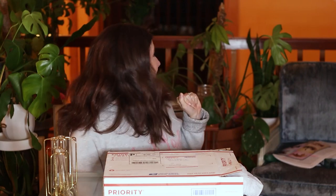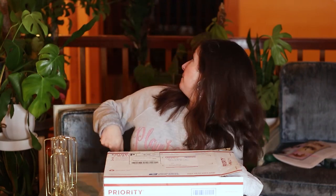I was on Instagram and a listener and new plant friend, Rachel, reached out to me offering to send me a very special cutting of a Raphidophora that she has. A Raphidophora meaning that Raffy is going to have a new cousin. Where's Raffy? Raffy's in the back.